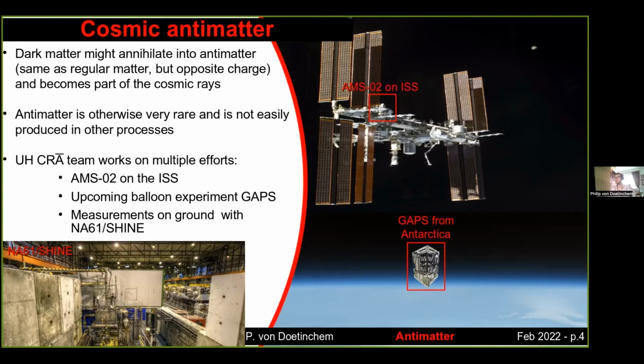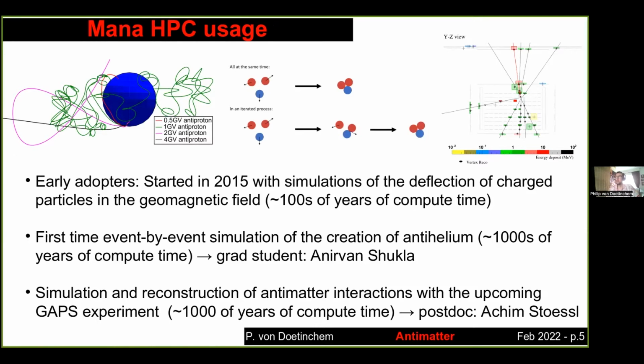Now, talking a bit more concretely about what my group used the cluster for. In 2015, I don't know if it qualifies as being an early adopter, but as soon as it became available to the regular user, I was very interested in testing it out. In 2015, I started out with simulations of interactions of charged particles in the geomagnetic field. You see this figure here on the left. I hope you can see my mouse here. All of these lines correspond to charged particles making sometimes very convoluted trajectories in our magnetic field. We have to understand these different trajectories to understand if these, in this case, antiprotons came from outer space or if they were created in the atmosphere, to really make sense of the data that we're collecting with our experiments.